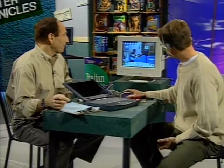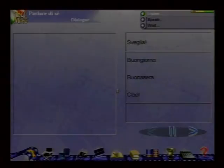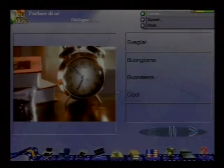So the computer will actually begin to prompt us or ask us questions. It's going to ask you a question. And as it does, we'll have a choice of 3 responses. All of those responses will be correct. But you have to pronounce them right so it can understand.